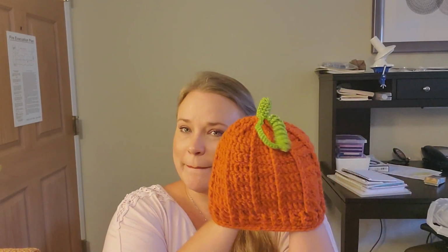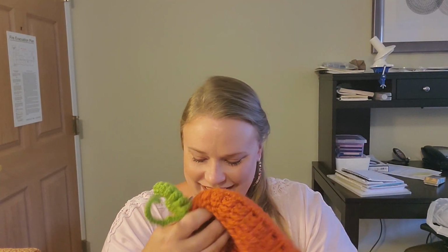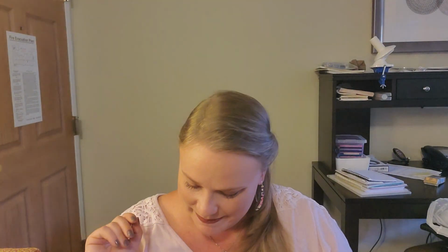Create a pumpkin hat. I did that. I misread the pattern on this one. It was supposed to be a baby hat and I was going to add it to my donation hats. I'll still donate it, but it actually fits me. So it's substantially larger than I thought it was going to be.